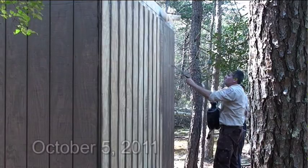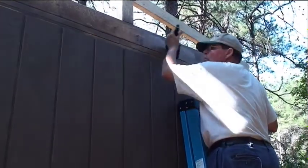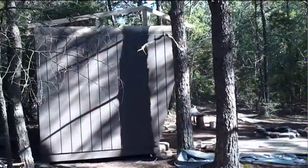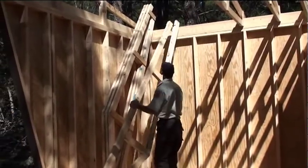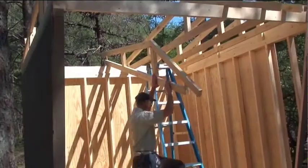While park employees worked on other projects, volunteers took an opportunity to stain and seal the outside walls of the shelter. Rafter and roof construction resumed after a couple of days.